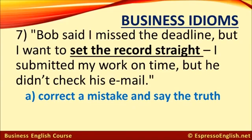When there is a misunderstanding or something was falsely reported, you should set the record straight. Say what is true so that people have the correct understanding of the situation.